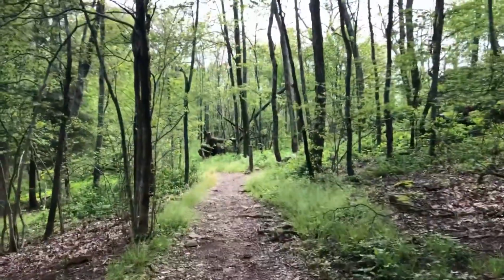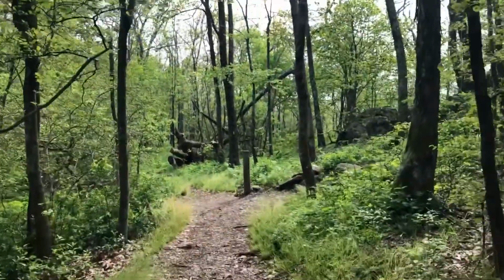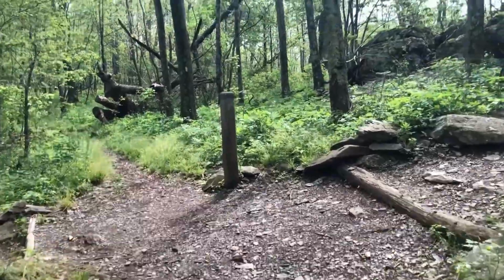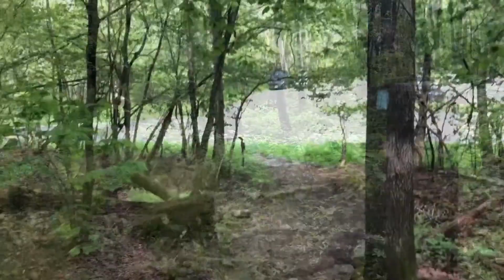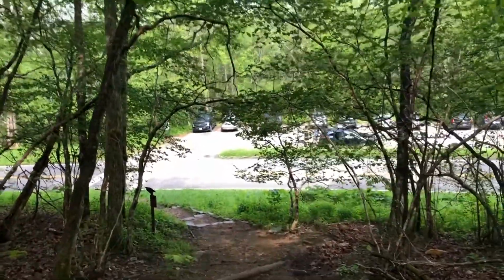And here we are, trail junction post. We'll turn left, head back down the long series of stairs, back to the Skyline Drive and parking lot. The final push, there's Skyline Drive. Parking area is across the street.